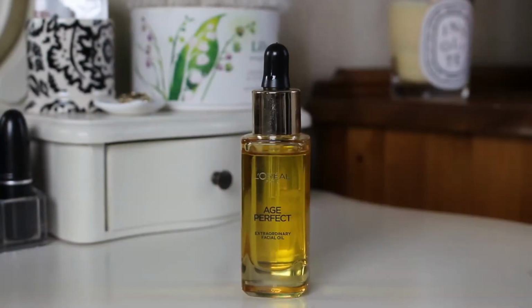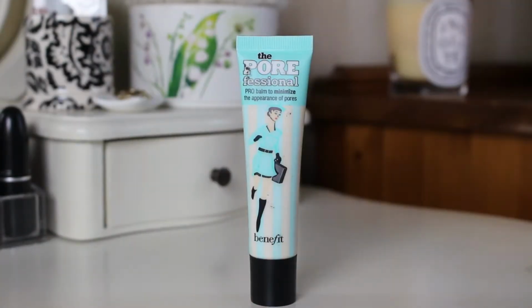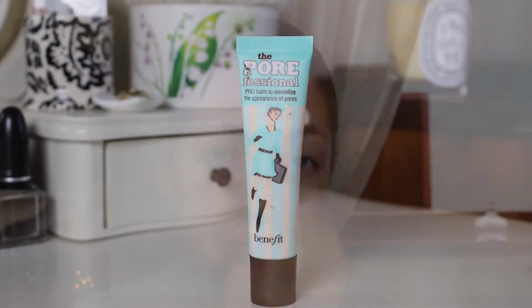Okay, so I'm gonna start with my primer. I have already popped on a little bit of the L'Oreal Age Perfect Extraordinary Facial Oil, which I absolutely love, and it does not make my skin greasy or anything. It just makes it really soft and nice. I'm loving using that. And now I'm going to use my Benefit Professional. I love this stuff. It literally does really help your pores and minimizing them. And it just makes your skin feel silky smooth, like literally. It's such a pleasure to put on.